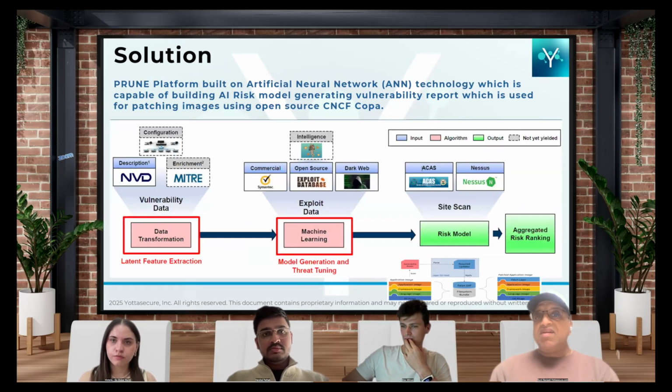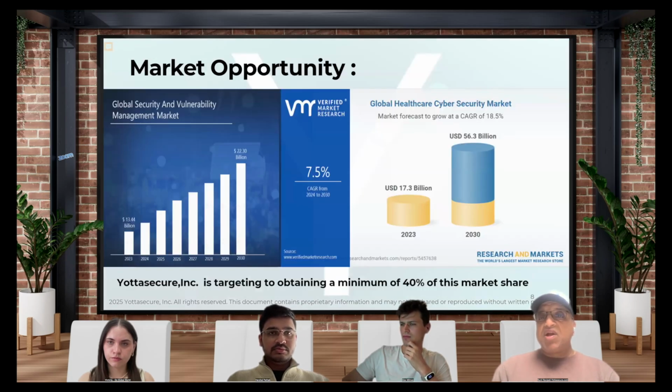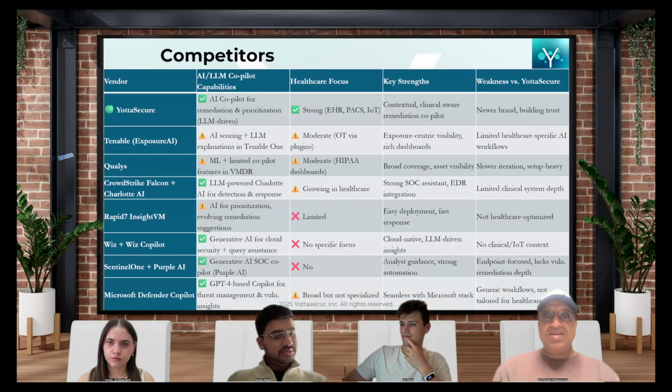So we have built a pipeline getting data from various sources like NVD and MITRE, we create our own model, and we differentiate by prioritizing the risk. And we not only identify, but we also remediate. We do patching as well. The use cases are across the board, regulated and unregulated industries, and the market opportunity is huge. It's about 60 billion. And we differentiate from existing competitors through our AI Copilot, strong EHR integration, and context-aware prioritization and patching.